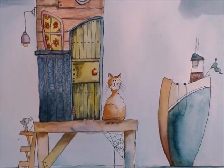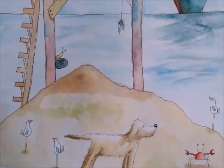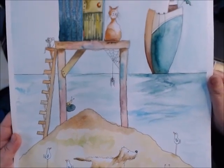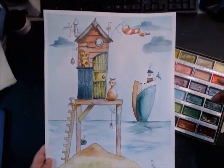And here we have the drawing in all its glory. I like all the small details, like the spider and the snail and the seagulls with the long legs. Yeah, it was a treat to paint this. And I think it went okay with the palette and the colors.